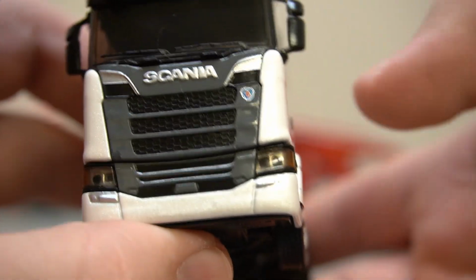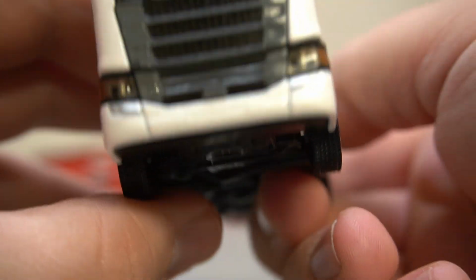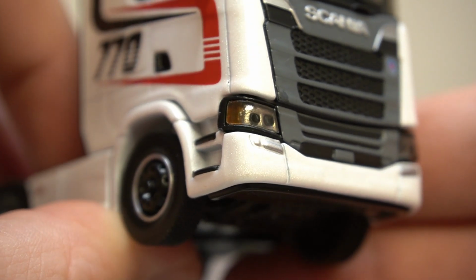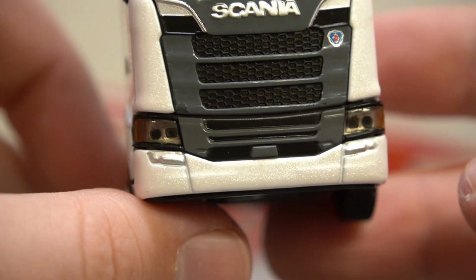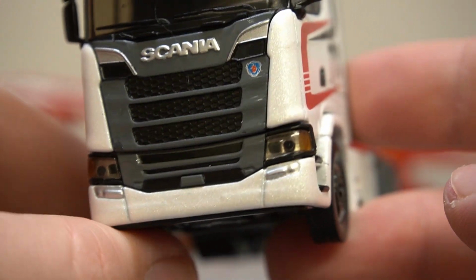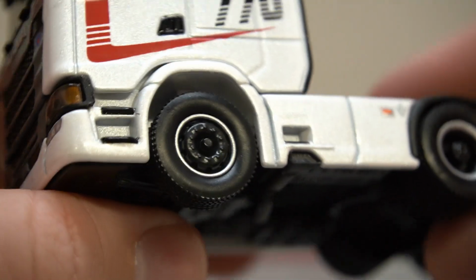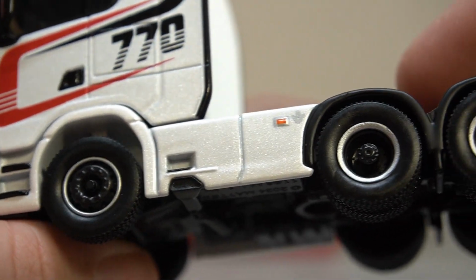Scania logo on the front and down the side there. This comes with lens lights on this one, which is really nice. I do like the fact Hot Wheels are starting to use lens lights on things now, especially with the Elite 64 line. It's a really nice little touch, and it just keeps them up to par with things like Mini GT, which are already doing such things, because they just look really cool with the proper lensing in there. Nice wheels on this as well.